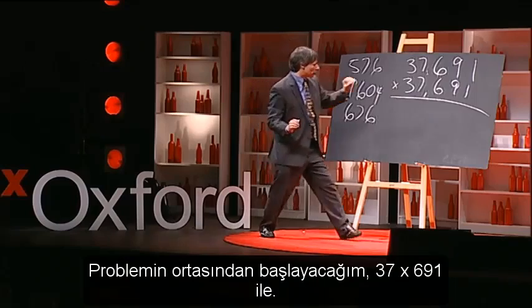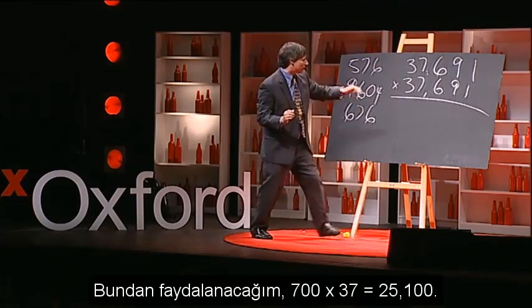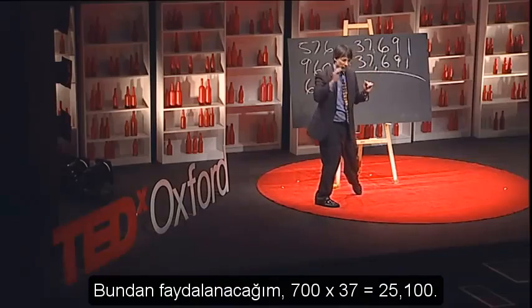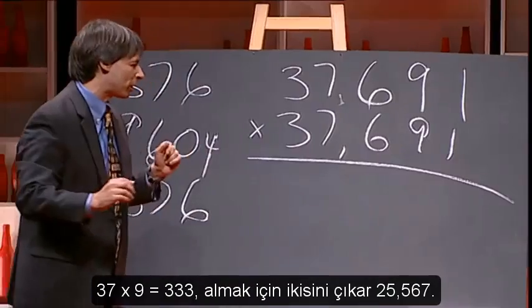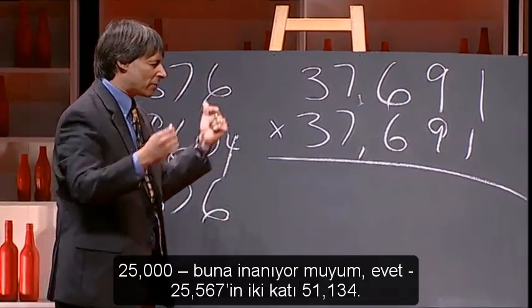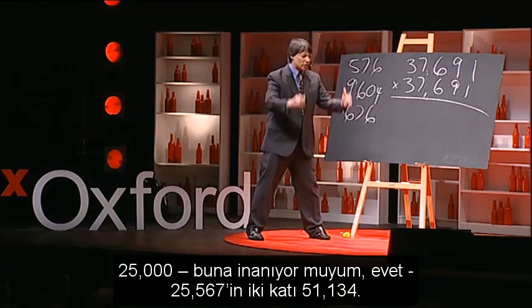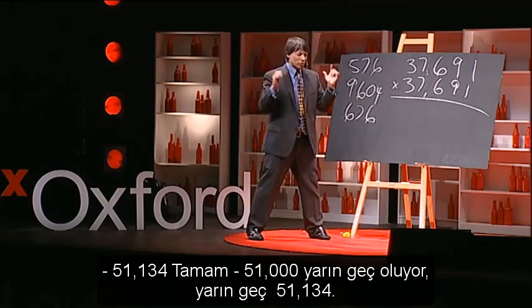I'll start the problem in the middle with 37 times 691. Now let's see. Oh my gosh, so that's 700 minus 9. I'll take advantage of that. Now 700 times 37 is 25,900. 37 times 9 is 333. Subtract the 2 to get 25,567. 25,000, do I believe that? Yeah, 25,567. Double that to get 51,134.